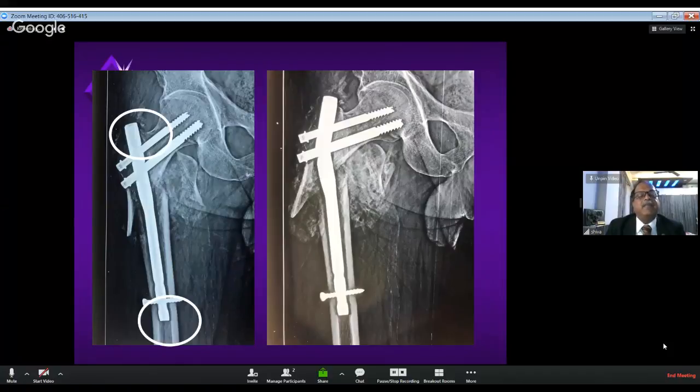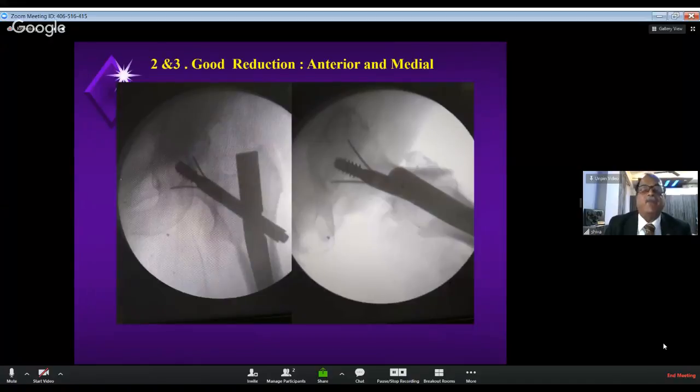Whereas in this 13 millimeter nail, if a 8 millimeter hole is made, only about 2.5 millimeter of metal is left on either side. That's why the nail bends and breaks before the fracture unites. So don't use a cheap duplication which is available at a dirt cheap rate. So always purchase an implant from a known company.